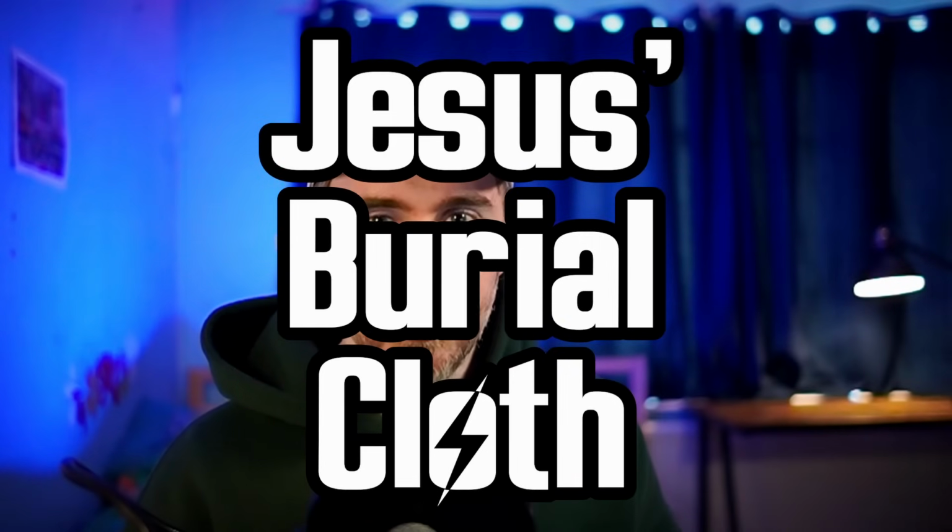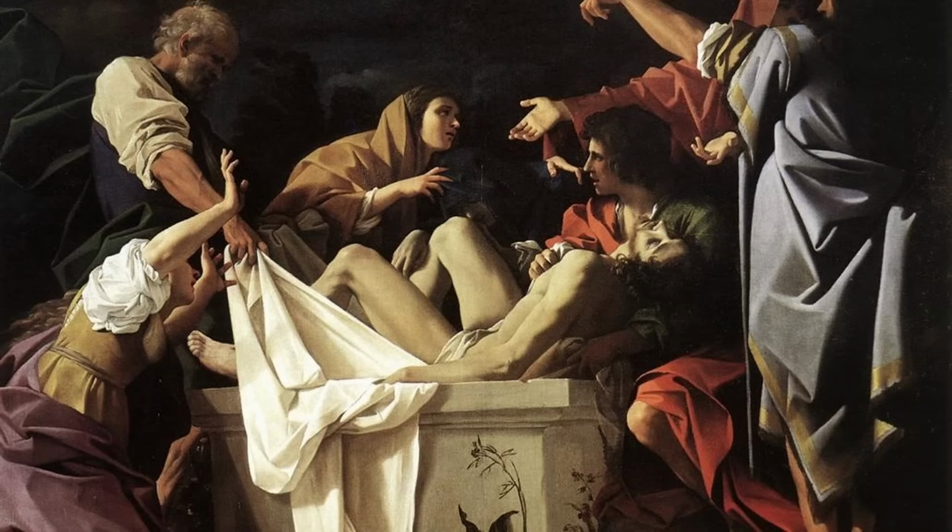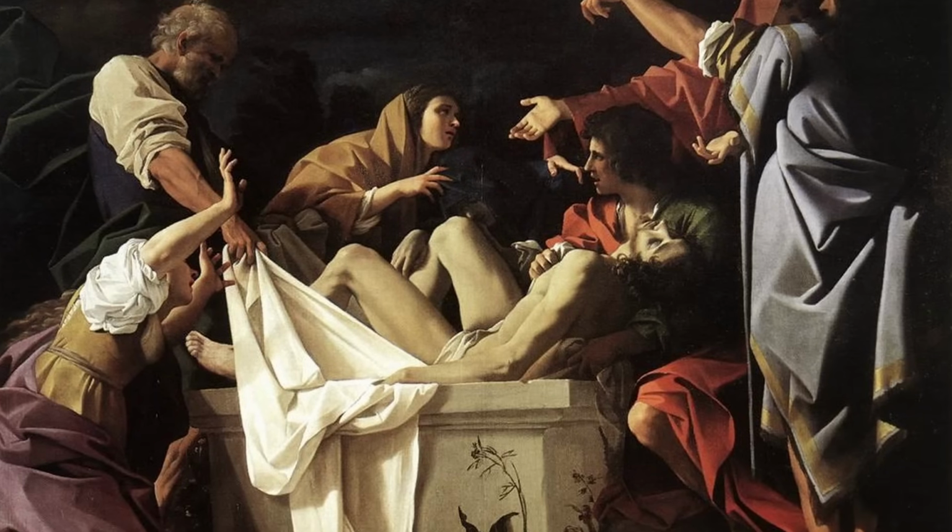Jesus's burial cloth, or the Shroud of Turin, was this cloth said to date back to the time of Jesus, and it had this vague image or outline of Christ, which apparently can be seen more easily when the image is turned negative and the contrast is bumped up a whole bunch. But according to the legend, this cloth was wrapped around Jesus at the time of his death, and he was buried in it in his tomb, and his blood is what caused this holy image to appear.